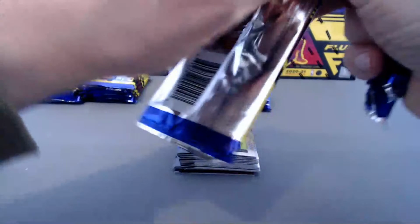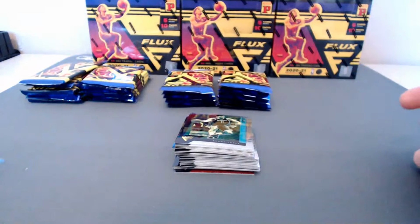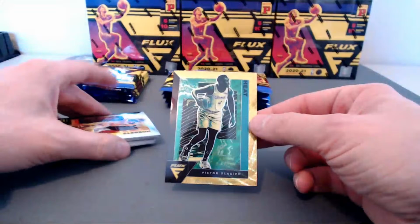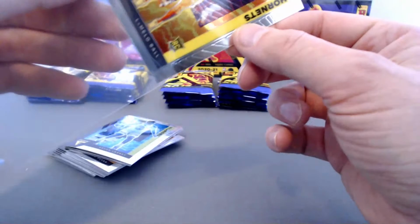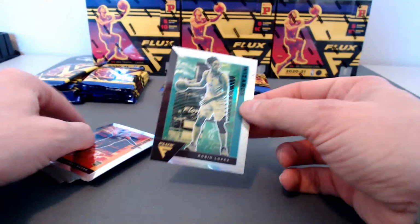Magic Johnson to 5. 2 1-of-1s. Always good time. Brooks. Ooh, Victor Oladipo Gold Wave. Could be worse, could be better, but not bad, really. Oladipo. Then we've got a LaMelo Ball base rookie. Start the rookie count. Looney. Hey, our first true silver, Robin Lopez for the Warriors.